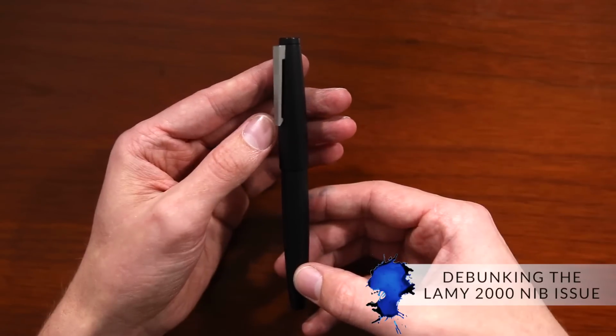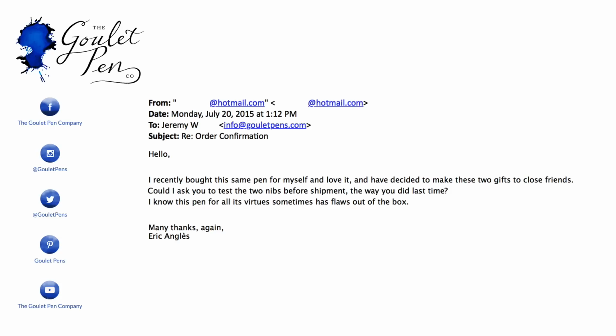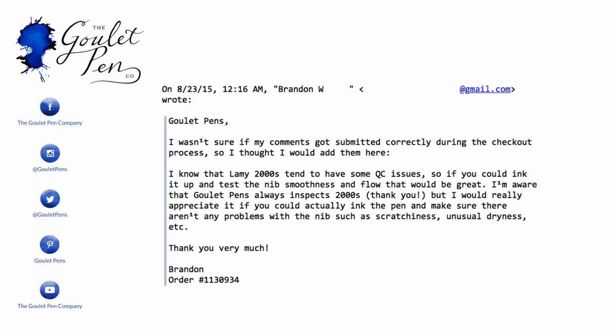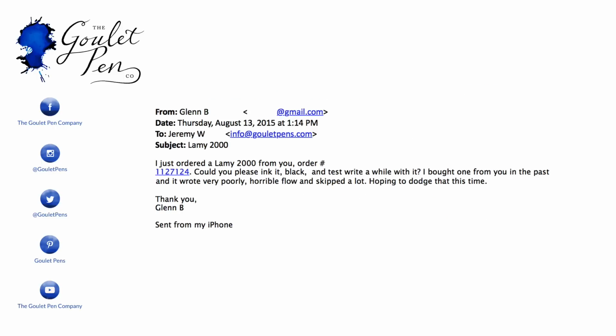So basically, what's happening, if I can explain this right, Drew, is we're getting a lot of requests, emails, and even notes with people's orders saying, I love the Lamy 2000, I hear great things, but there are a lot of quality control issues that I hear about the nibs. Can you please test my pen before it goes out? It's a super popular pen, so a lot of people buy it, a lot of people are curious about it, and naturally, misconceptions occur.